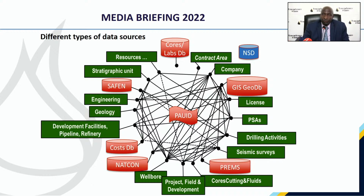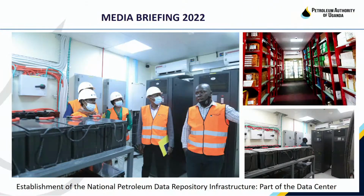Now, in preparation for the responsibility of managing the country's oil and gas data, the Petroleum Authority of Uganda has completed setting up a state-of-the-art data center in Entebbe. This was completed in 2021. The data center is part of the National Petroleum Data Repository infrastructure, which will include a real-time monitoring center, a disaster recovery facility, and a seismic data transcription facility.